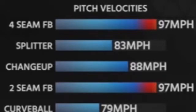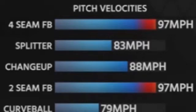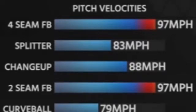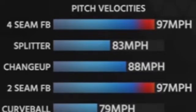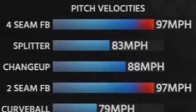The 83 splitter might be his most effective pitch. That splitter starts off looking like a fastball right down the middle. Your eyes light up because, as I said earlier, you're waiting for that fastball. And then you see that thing dip below the zone fast, just so fast. I've had to try to hit a splitter before. It is really hard to hit a splitter.